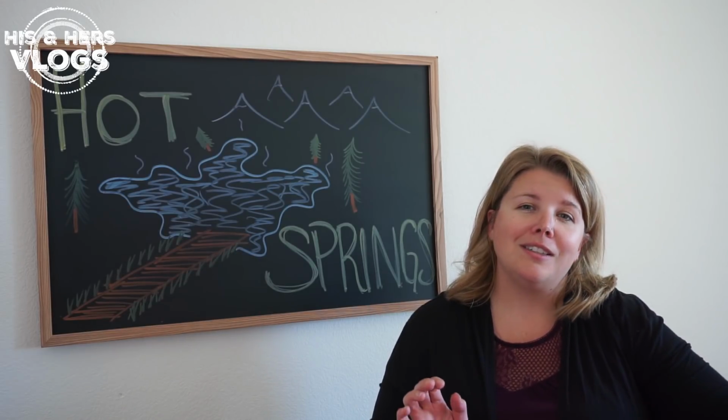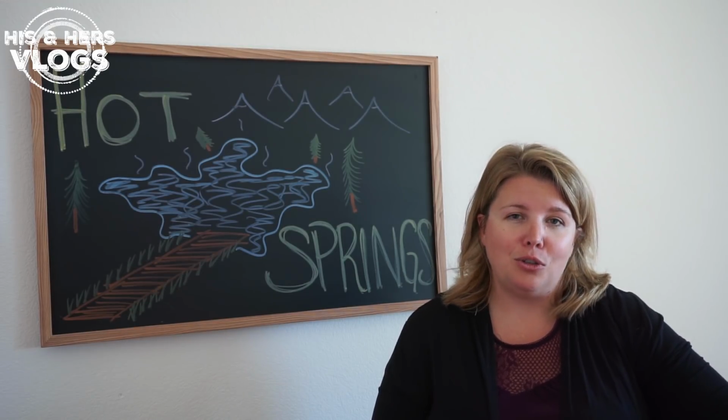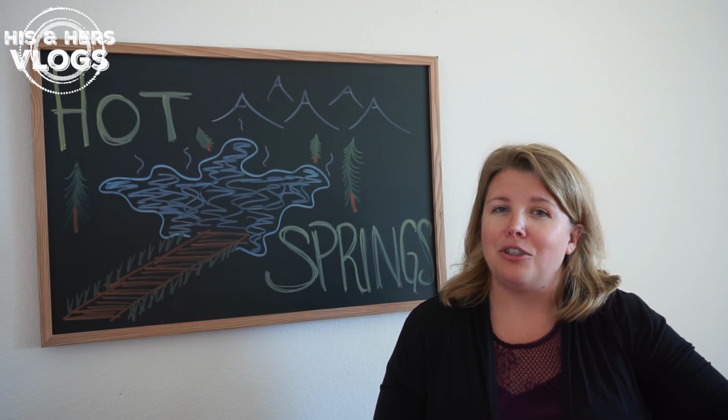They've got a restaurant on site. They've got changing rooms and showers. People at the front desk are super friendly. Great big parking lot for your RV. And while we haven't stayed there, they've got a pretty snazzy looking campground just down the road.